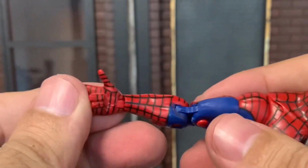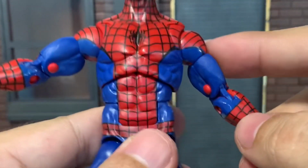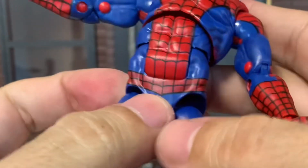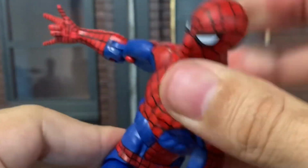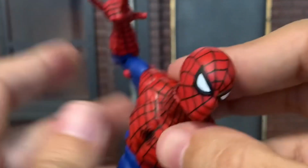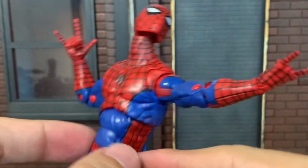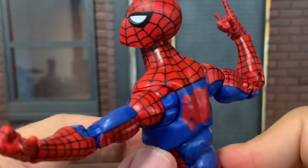So these thwip hands have the up down, same with the fists. Just an up down. So this is interesting. This is a diaphragm and an ab crunch, which left no room for any waist swivel at all. So most of your left right is going to come from that type of movement, which looks okay. It's going to look weird aesthetically, but you can kind of block things out if you're taking pictures.